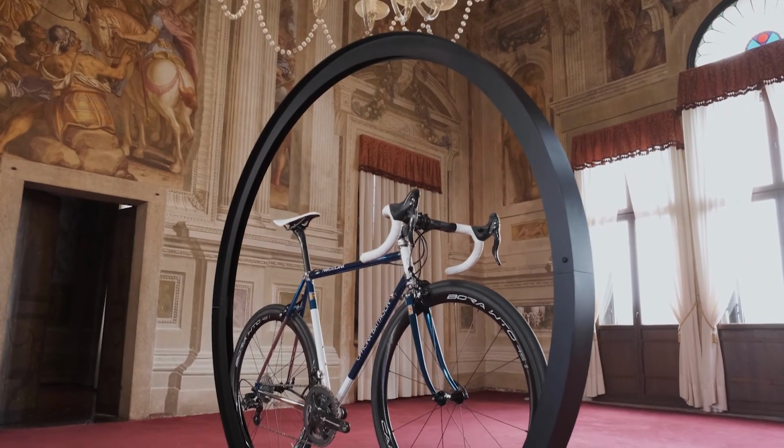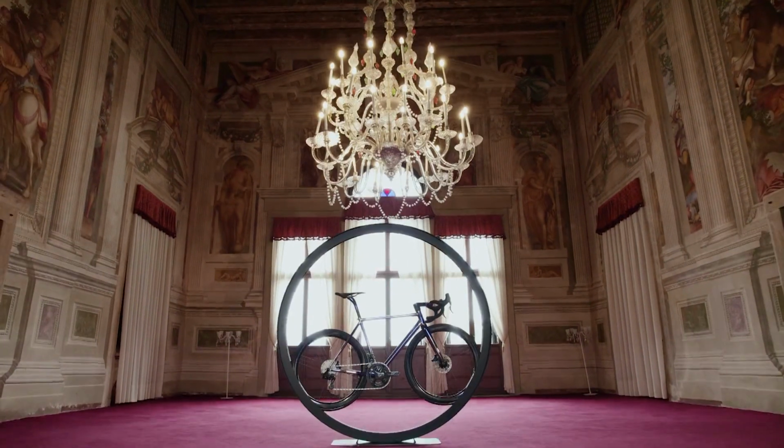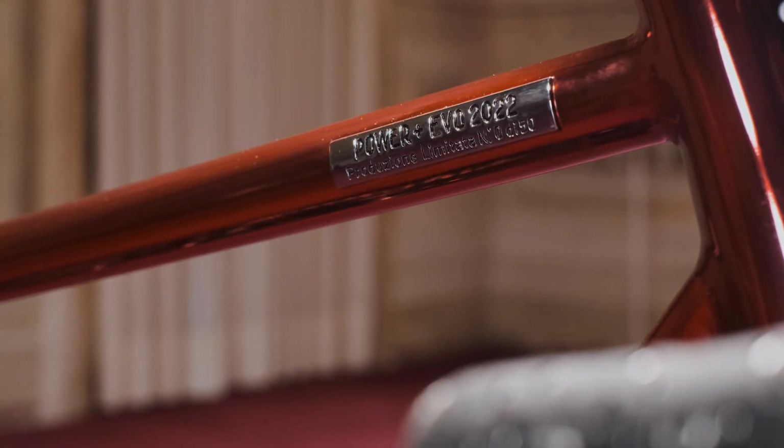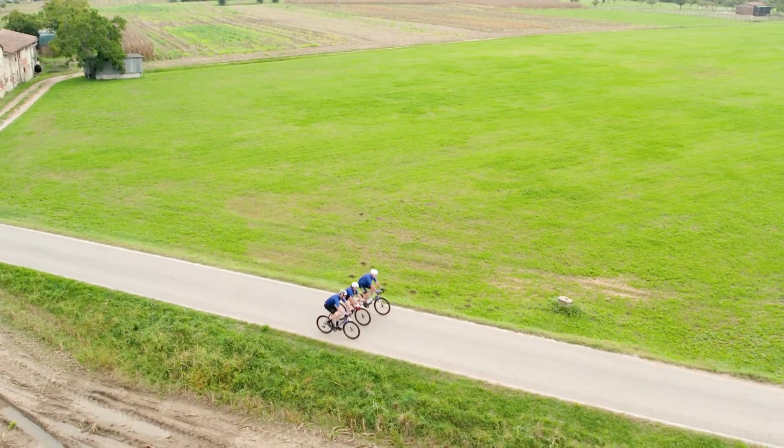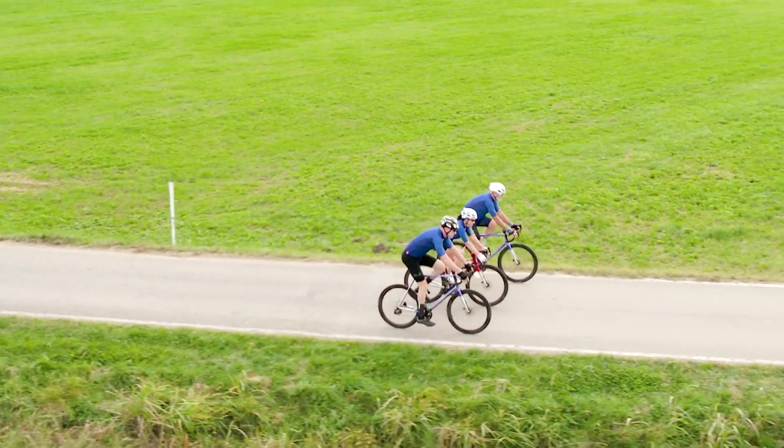Our country, our home, is such an important part of what we do at Officina Battaglin. Italy is a special place for the arts. And monuments like this are a unique source of inspiration for creating special bikes. Bikes that can change a cyclist's life forever. Changing cyclists' lives is the exact reason we are here today.